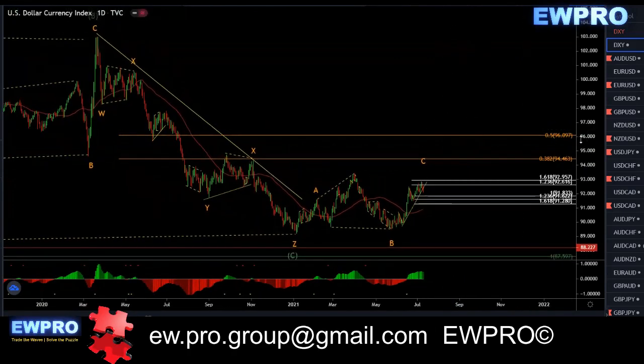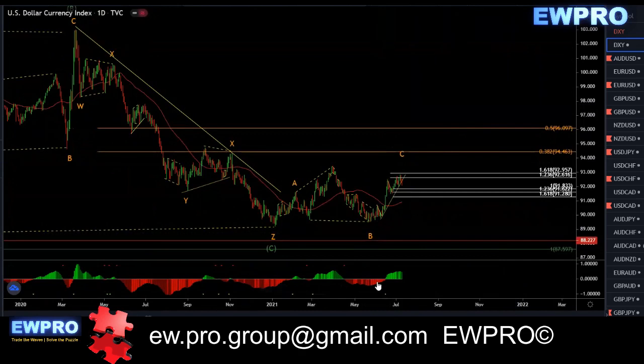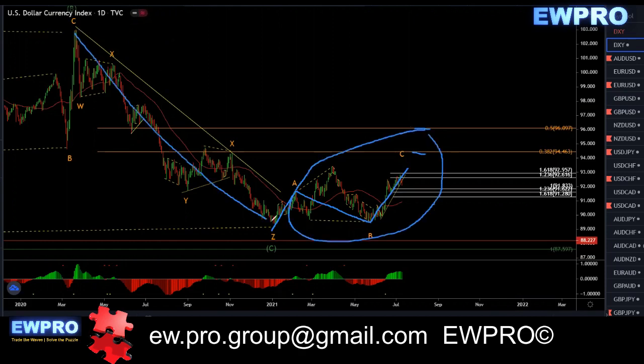So getting into the weekly outlook, I'll start with the DXY again on the daily. We've got this A, B, looking for this C up. Ideally, we get up to this 38.2 and even the 50 fib for the larger correction after we got this 5 down.